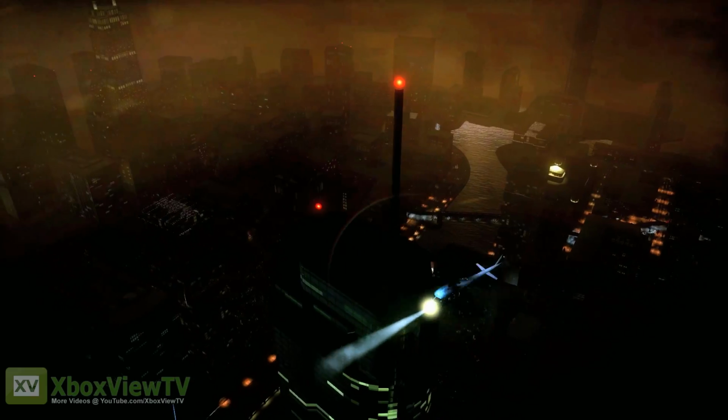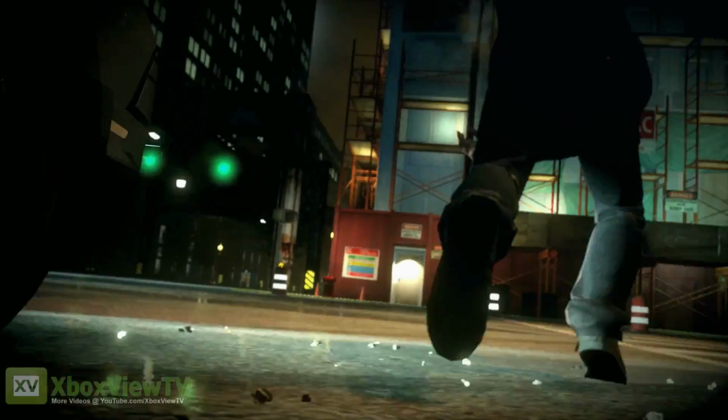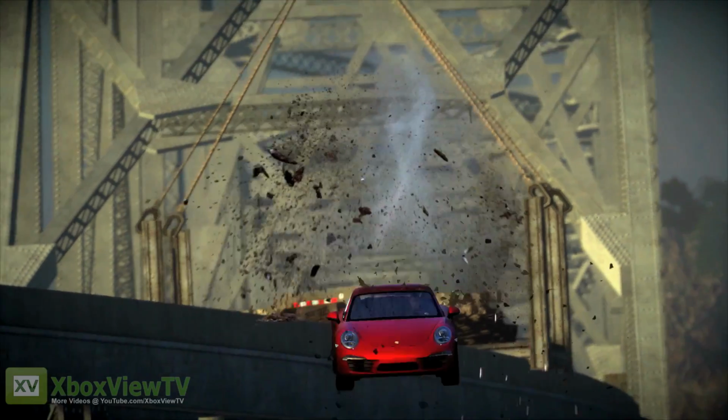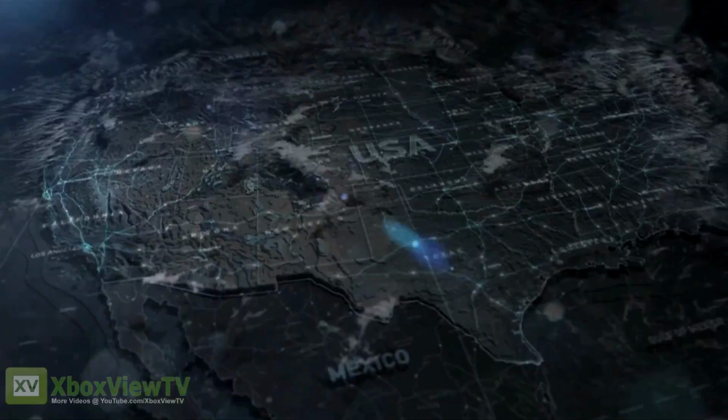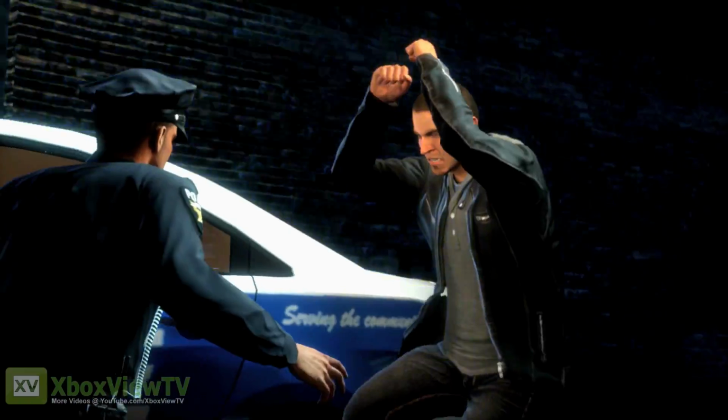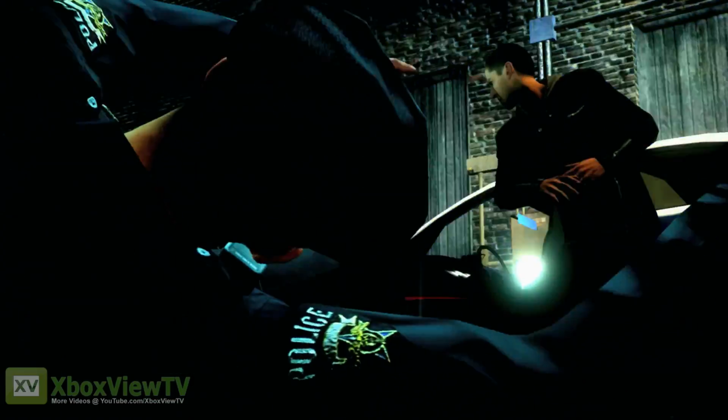The story's about this guy, Jack, who is indebted to some bad guys. He needs to race across country. So for Need for Speed, it's the first time that they travel across the country, all these different views. It's also the first time where you get out of a car.